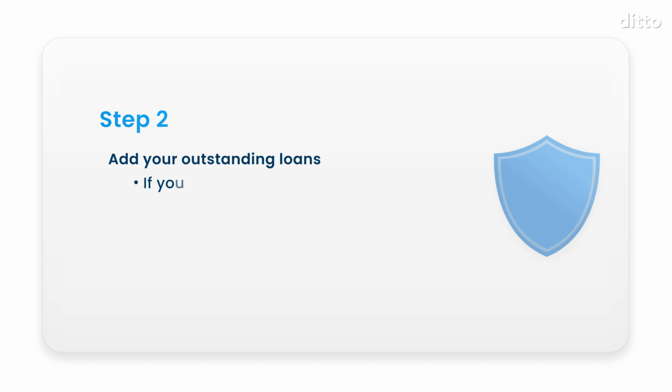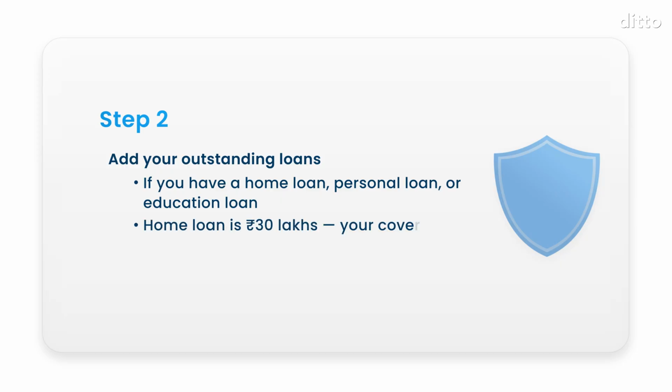Step 2. Adding your outstanding loans. If you have a home loan, personal loan, or education loan, that's an additional liability your family would have to bear. So we add that amount to your cover. Say your home loan is 30 lakh rupees. Your cover now needs to be an income replacement plus 30 lakh rupees.